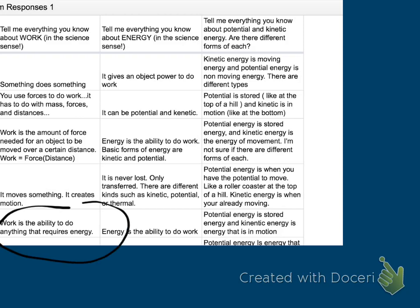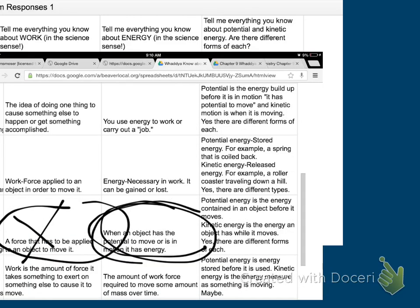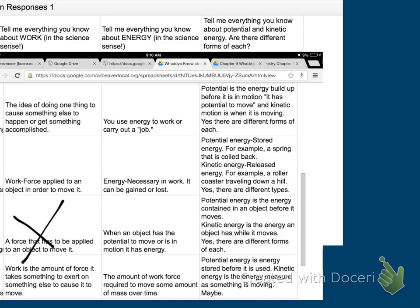Here somebody has got two things sort of conflated, and the second one is better than the first. Work is the ability to do anything that requires energy. Energy is the ability to do work. We'll go with that. We'll strike that. Let's look at some more responses. Okay, so somebody says it's the idea of doing one thing to cause something else to happen or get accomplished. Yeah, in a very real sense.